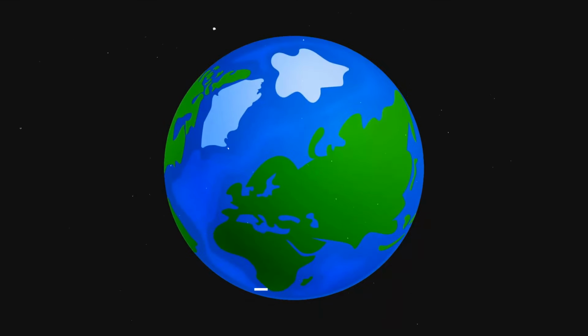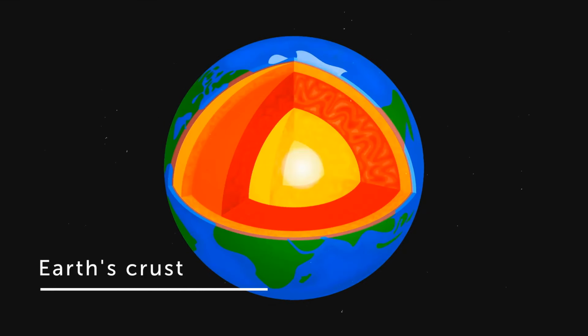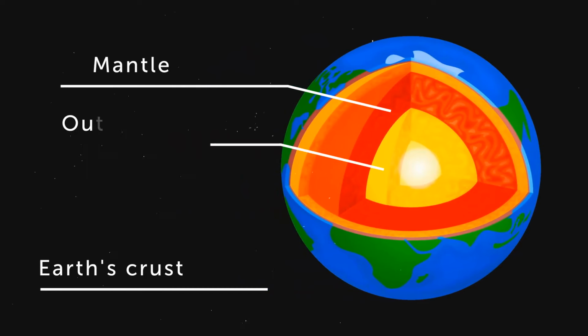What we live on is called Earth's crust. Underneath it, there are other layers called the mantle, outer core, and inner core.